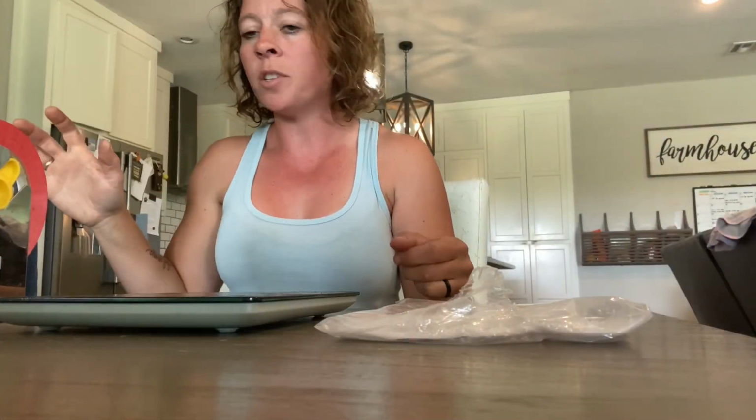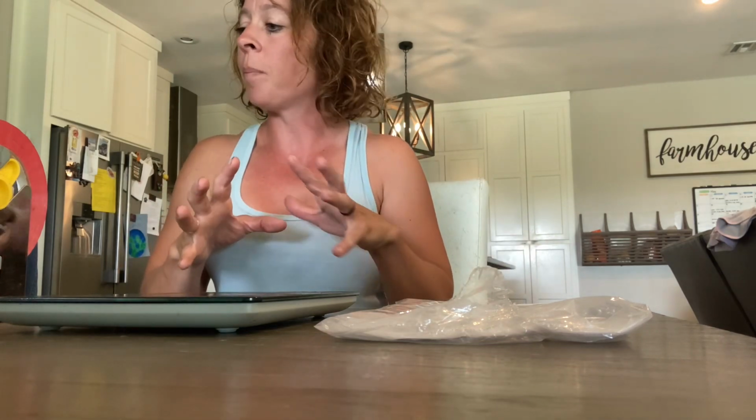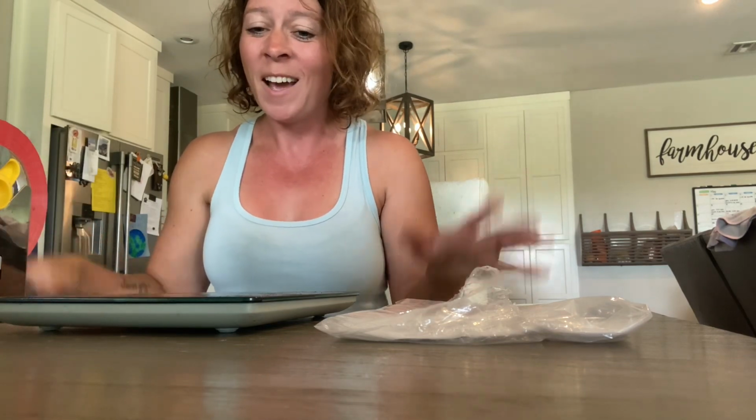All right, I thought I'd show really quickly how we bag our salad mix, since I showed you the process of harvesting and washing and all of that. Typically we do this in our pack shed as well, but the lighting's not so great over there, so I figured it'd be easier to do this in my house. So welcome to my kitchen.